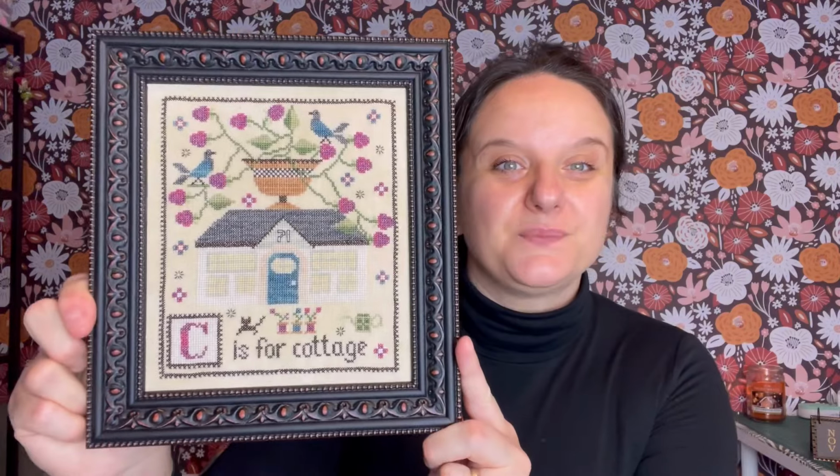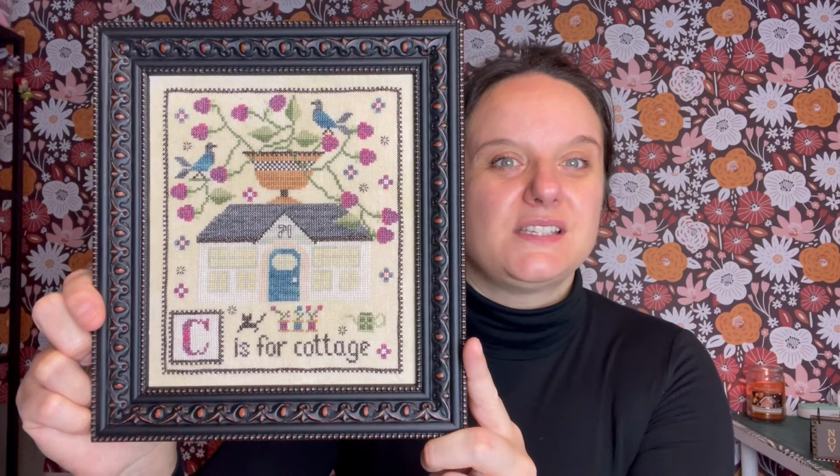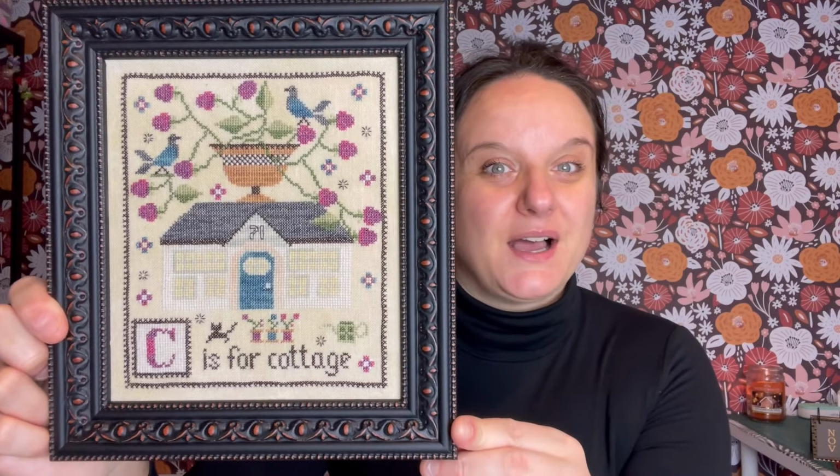Next one is C is for cottage. I really love this. Those frames are wonderful. I decided to frame all of the traditional cottages in the same frame, so all of them eventually will be framed in this beautiful frame. And then I showed you what I decided to do for the more funky alphabet letters, which are still cottages but a little bit more funky.